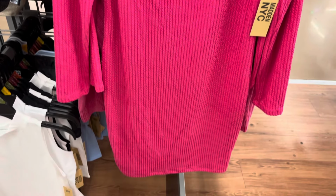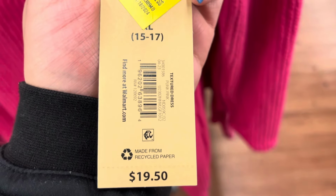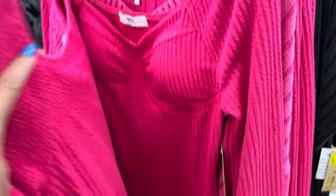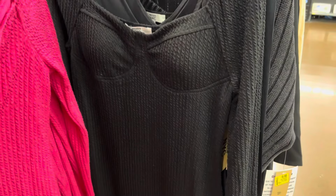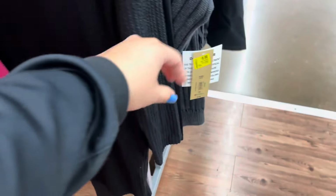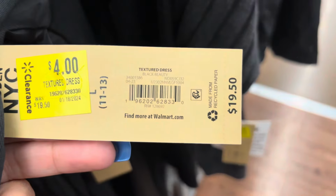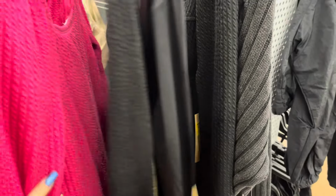So I saw that they have these on clearance. They have them marked for $13, but I did scan them and they are scanning to only $3. They have this pink one. These are really nice. They also have it in black and these are also going to be $3. They do have this one marked to $4, but it is also only $3. Such a great price on these, and these are super cute.